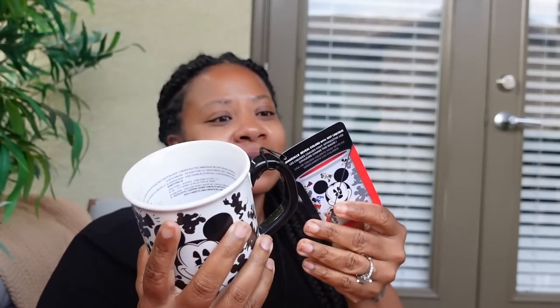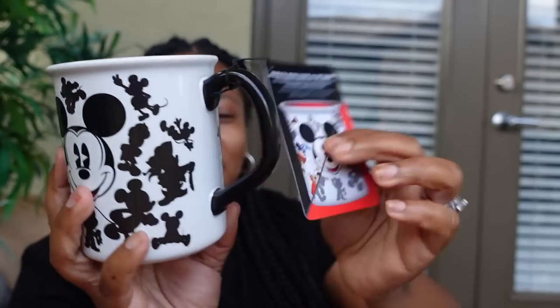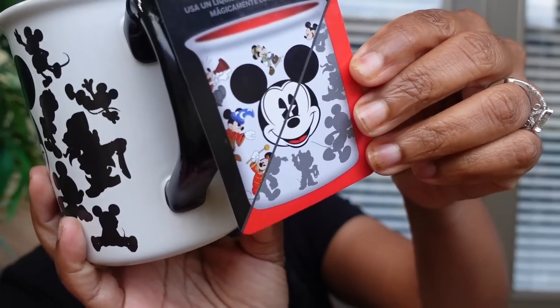Now lastly was the mug. Now I had to get this. But this brought my total right at $50. So yeah, it's a nice size mug and it's color changing. So when I add my tea to the cup, the Mickeys are gonna come to life, to color.